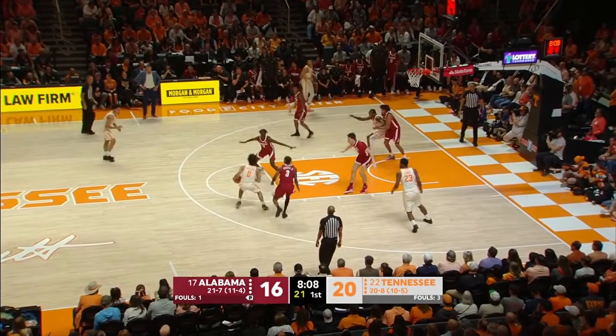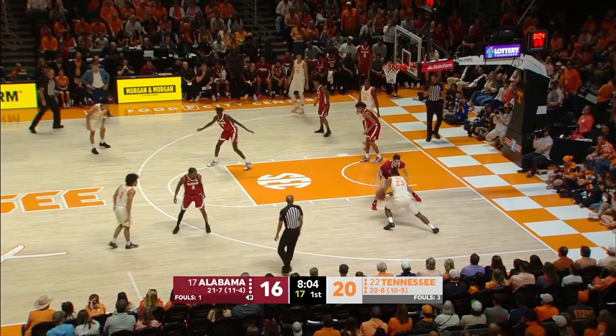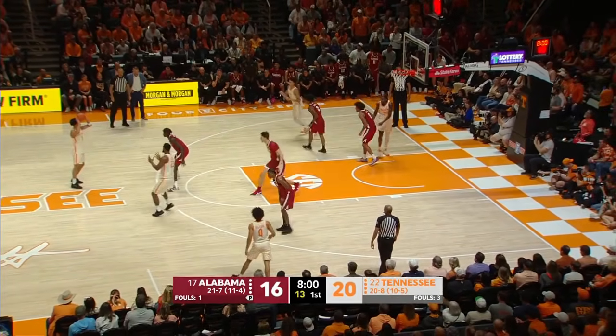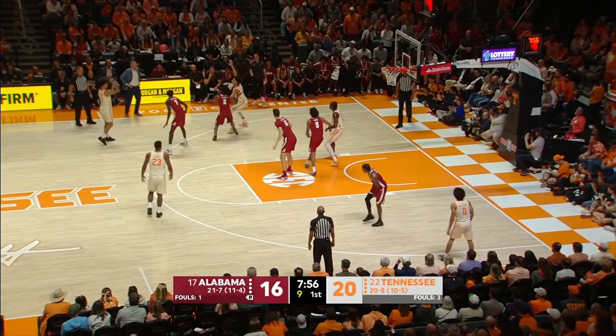Carey on the drive, handing it off to Boswell. Now to Gillespie, into the low post. They go again to Carey. He'll work against Williamson, who fires it back outside. Directing traffic, Boswell with the dribble, 10 on the shot clock.